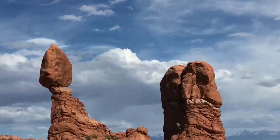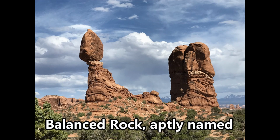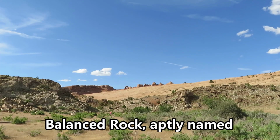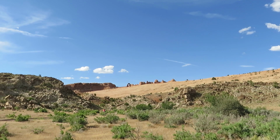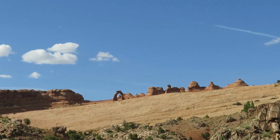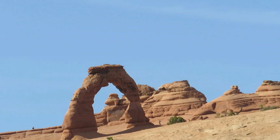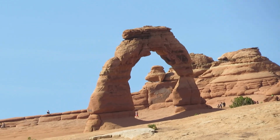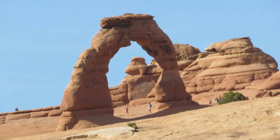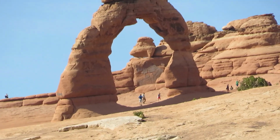There's quite a view. So there's no way I've got the energy right now to try and take the trail out to it, but this is part of the viewpoint for Delicate Arch, one of the most iconic structures in this park. You can see all the people who did take the time up there though.